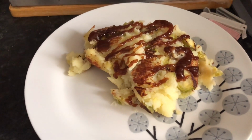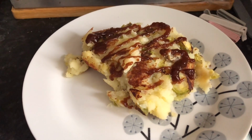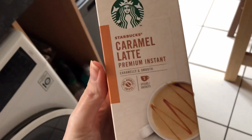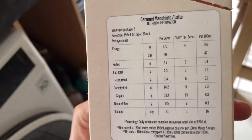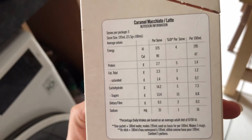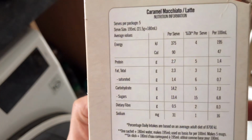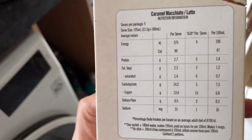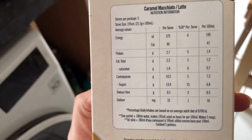I've made a mistake. I've done myself a Starbucks instant caramel latte. I'll just show you the packaging. So I bought these in Asda and I didn't think they were too bad, and then I scanned them in my app when I've made it, and the calories there are for 100 mils, not for a full serving. So it works out, I think, at like 90 calories. Well, it says 90 per serve there, but in the actual app, I think it said 87 or something. So I'm going to go with what's in the app.